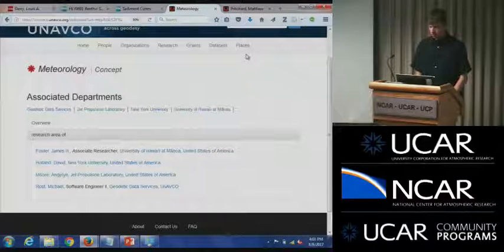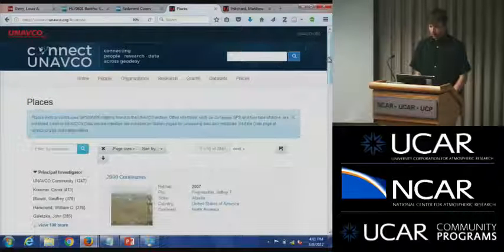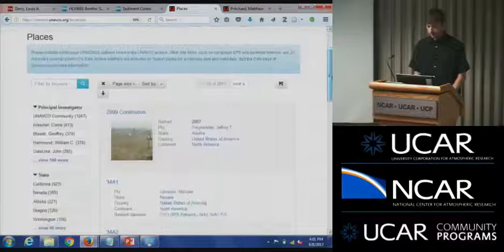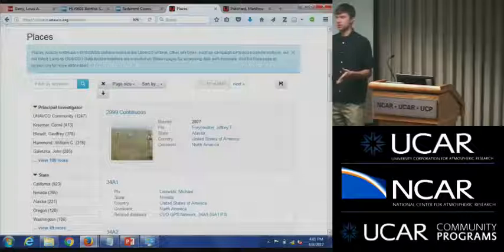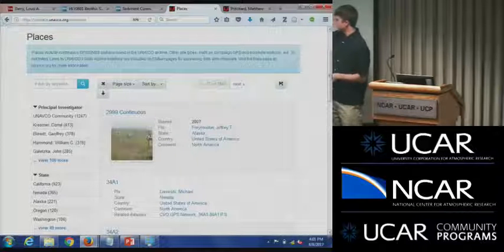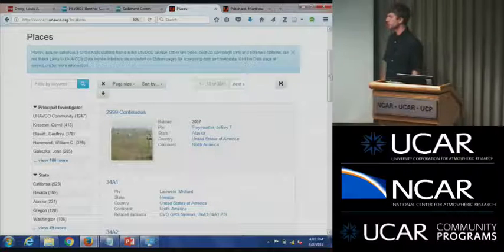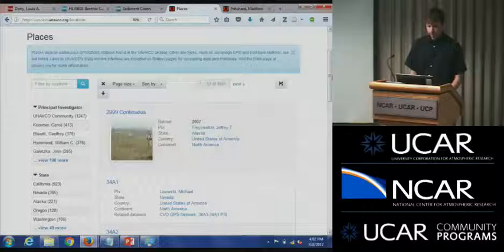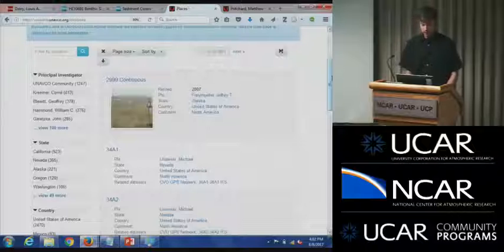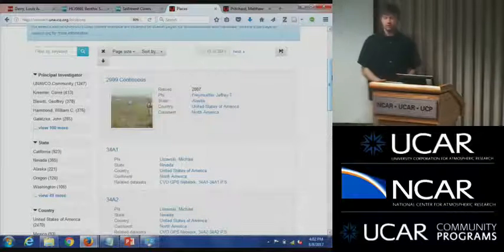The other thing that I'll show that I think is an interesting customization that UNAVCO has done is places. UNAVCO's work, especially their GPS networks, is all stations, GPS stations. They have, I think, 3,000 GPS stations around the world. And so they've developed this search mechanism to be able to find stations. And then you can see these links. They're all connected to different people and places and so on.